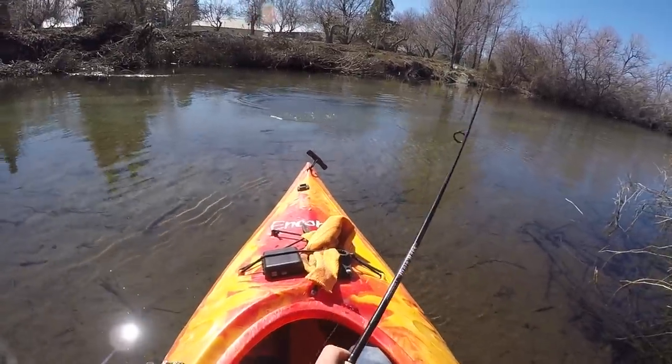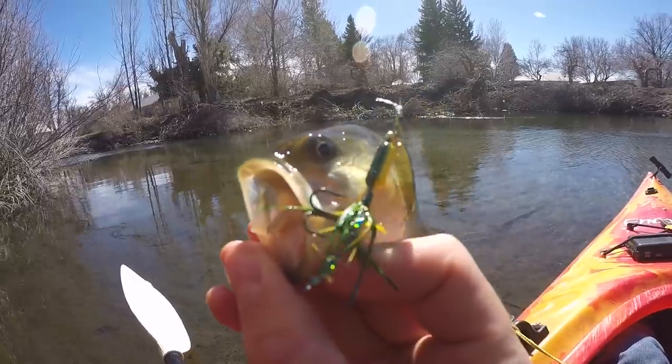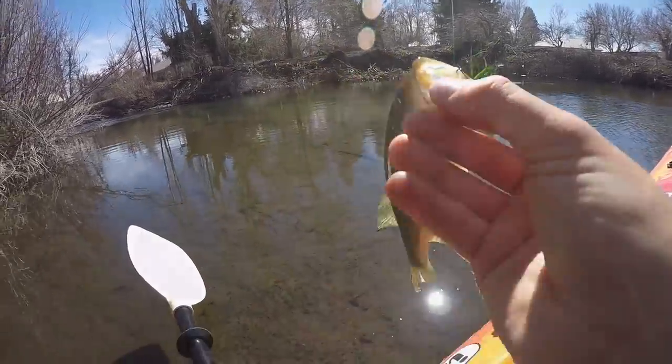This might be another bass. Yeah, it's another little bass. Little largemouth. Second largemouth of the year, comes on that spinner. Beautiful color on that guy.